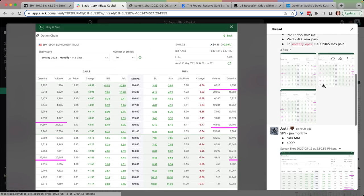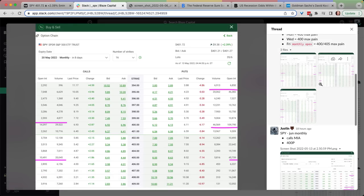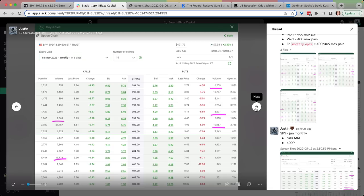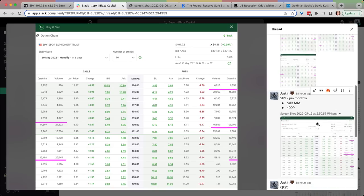So again, what does that mean? It means if the bulls are actually in charge, why are they not buying calls? Why are they not excited to be buying this? I don't know. We see those exact same areas starting on Monday. So again, 400 to 405 for the calls, 400 to 395 for the puts. Here's the Wednesday chain, pretty much the same. 400 is max pain, leading through to Friday, which is going to be the monthly expiry.